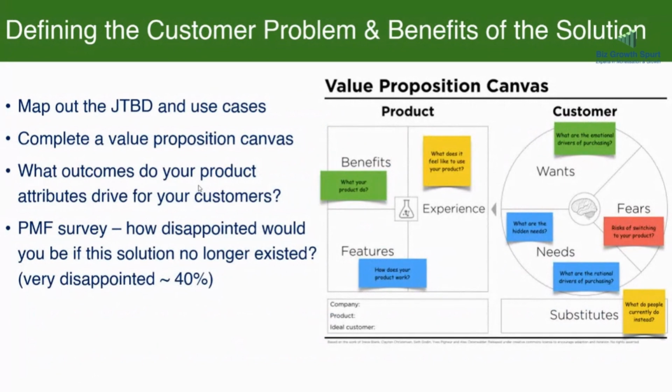So next, we really want to define the customer problem and the benefits of the solution. Now, mapping out the jobs to be done and customer use cases is a powerful way to understand your customer's value chain and where to focus your product engineering, sales, and marketing efforts. Over a third of startups fail due to lack of product market fit, and we even saw this issue in the real life case study.